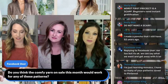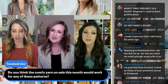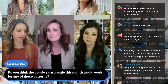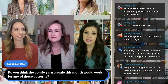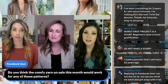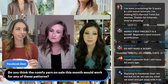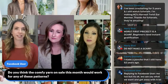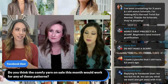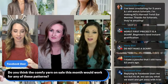But small projects, a dishcloth, a coaster, something small. And you'll jump into garments before you know it. They're not scary. I've had beginners make really hard projects. Like I've had beginners that were making my mermaid blanket, my shark blanket. They've never crocheted before and learned how to crochet making those patterns. So, I mean, if you're determined, like Brianna says, you can make anything.